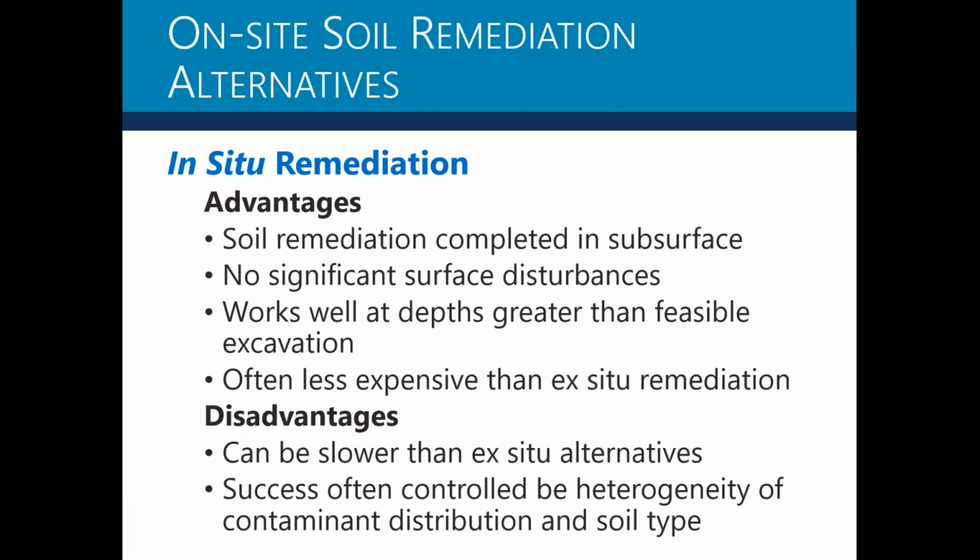There are a number of advantages to in-situ remediation. The soil remediation is completed below ground, so there's no significant surface disturbance. It does work well at depths greater than feasible with any excavation. So if you've got deep contamination and groundwater contamination, an in-situ approach is typically the way to go. It's often less expensive than ex-situ remediation technologies, primarily because you're not impacting ground conditions.